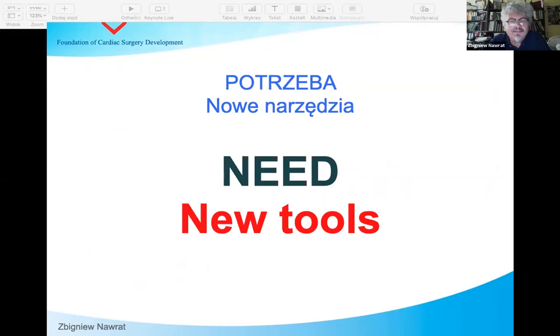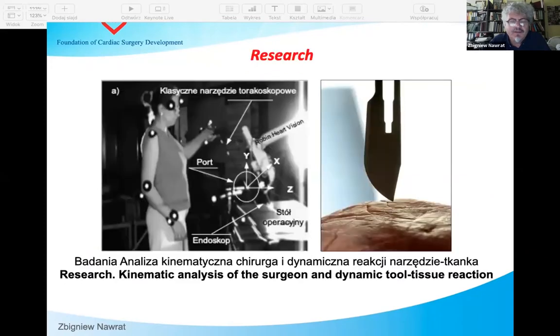Next need is new tools. Because cardiac surgeons want to use laparoscopic and endoscopic tools like other kinds of surgeons, to create minimally invasive conditions for performing operations. That is the reason that in 2000 we started the Polish project Robin Heart.